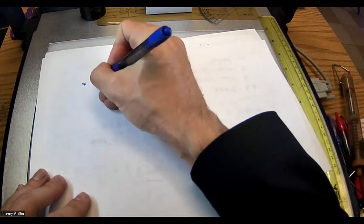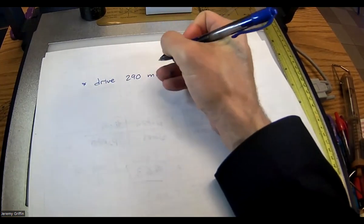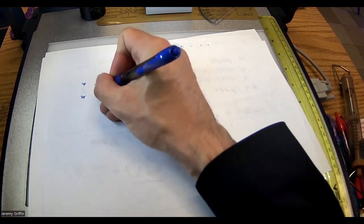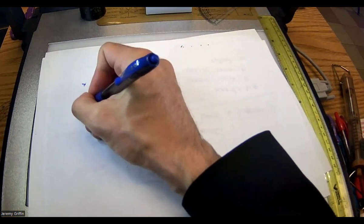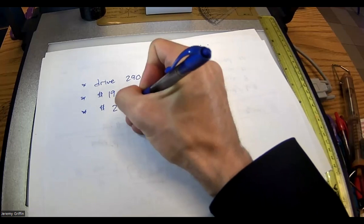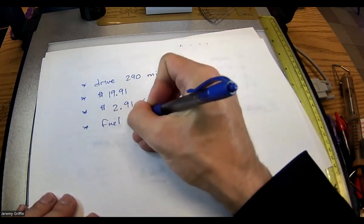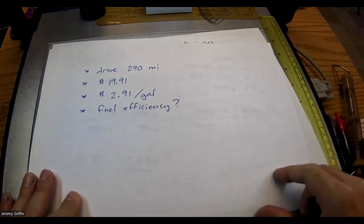Suppose you drive 290 miles, okay, and these numbers are a little bit old, so let's pretend it's back in the day, and you spend $19.91 filling the gas tank, and gasoline costs a good old $2.91 per gallon. What is the fuel efficiency of your car? Fuel efficiency.